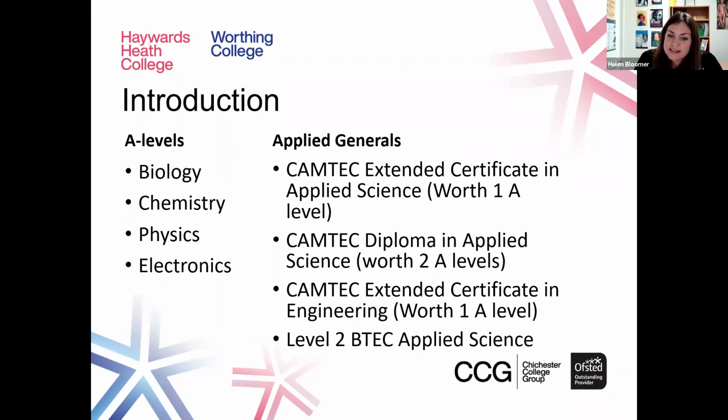We have got a variety of subjects for you to choose from. At both colleges, we offer A-levels in biology, chemistry, physics and electronics. And we also offer level 3 CamTech in applied science. At Worthing, you could also opt to study a CamTech in engineering. We do have a level 2 qualification as well, which is a BTEC in applied science.